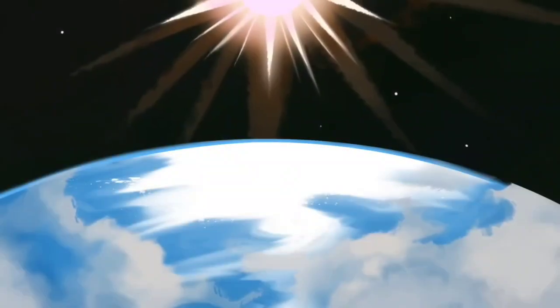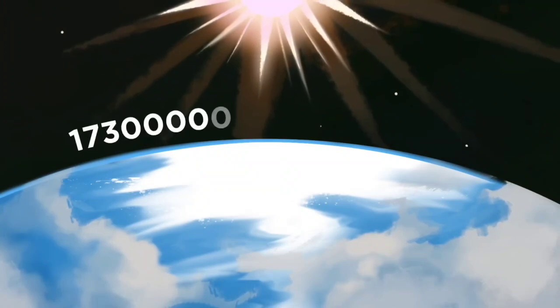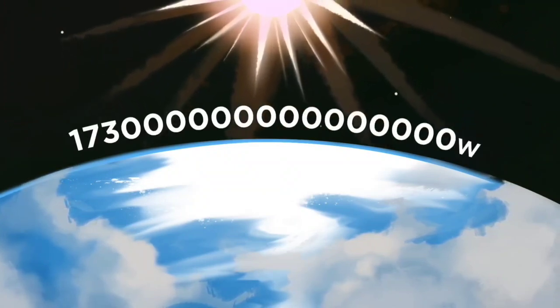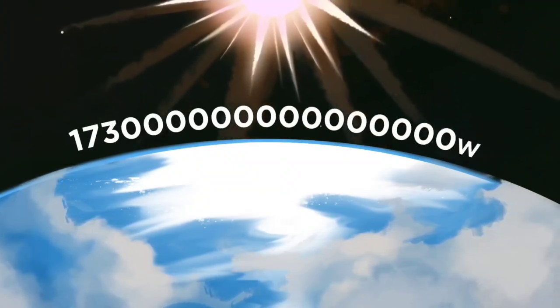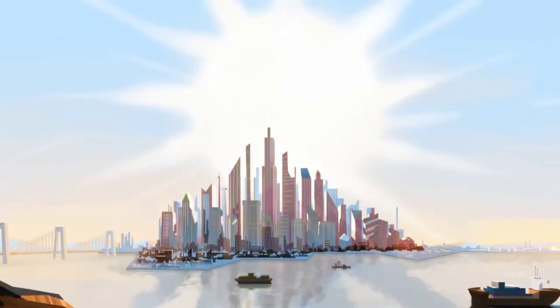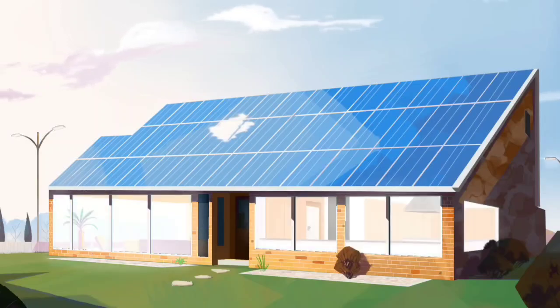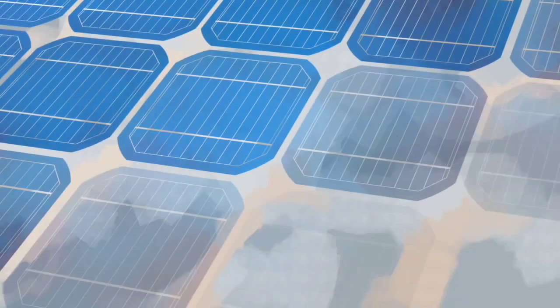The Earth intercepts a lot of solar power, 173,000 terawatts. That's 10,000 times more power than the planet's population uses. So, is it possible that one day the world could be completely reliant on solar energy? To answer that question, we first need to examine how solar panels convert solar energy to electrical energy.